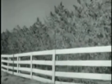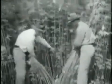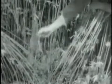Hemp is not hard on the soil. In Kentucky, it has been grown for several years on the same ground, though this practice is not recommended. A dense and shady crop, hemp tends to choke out weeds. Here's a Canada thistle that couldn't stand the competition. Dead as a dodo. Thus, hemp leaves the ground in good condition for the following crop.